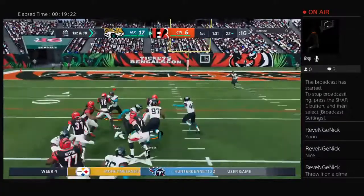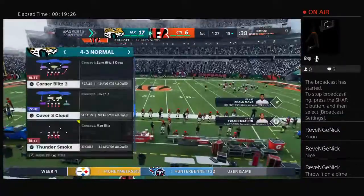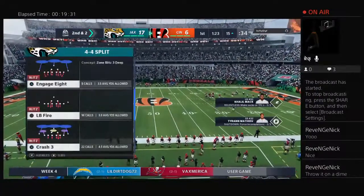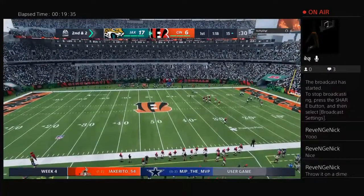First down carry by Elliott. This will be stopped about 2 yards shy of the marker. 8-yard gain, 2nd and 2. That's a really nice job by them picking up the run blitz and detecting it and blocking it and turning it into a nice run.